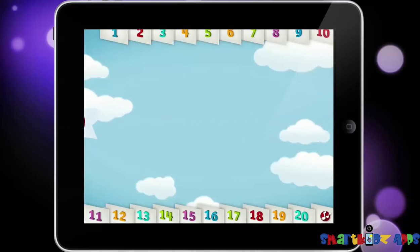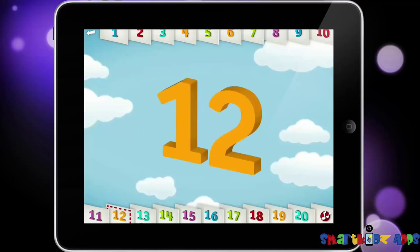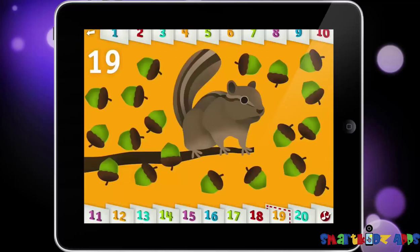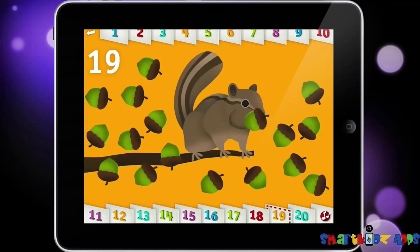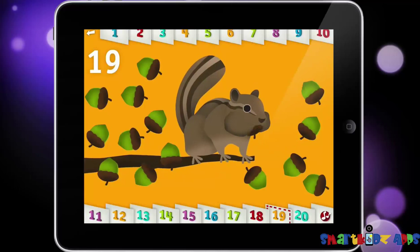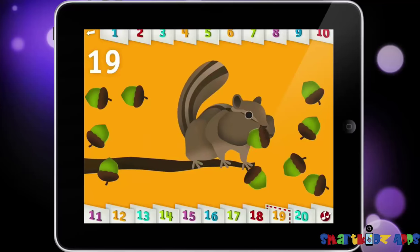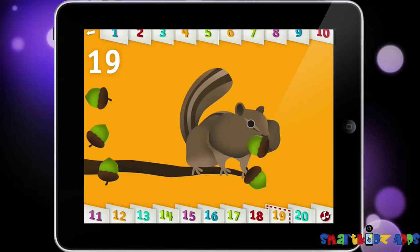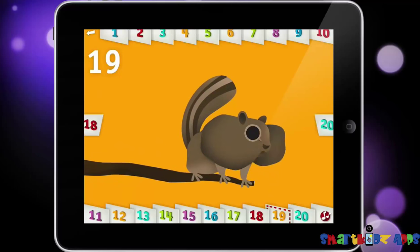Let's count to 19. 1, 2, 3, 4, 5, 6, 7, 8, 9, 10, 11, 12, 13, 14, 15, 16, 17, 18, 19. Can you feed the chipmunk all 19 acorns? Congratulations! You did it!